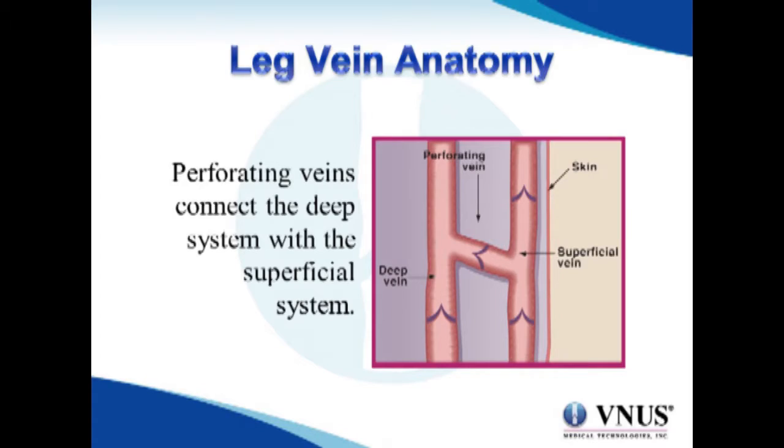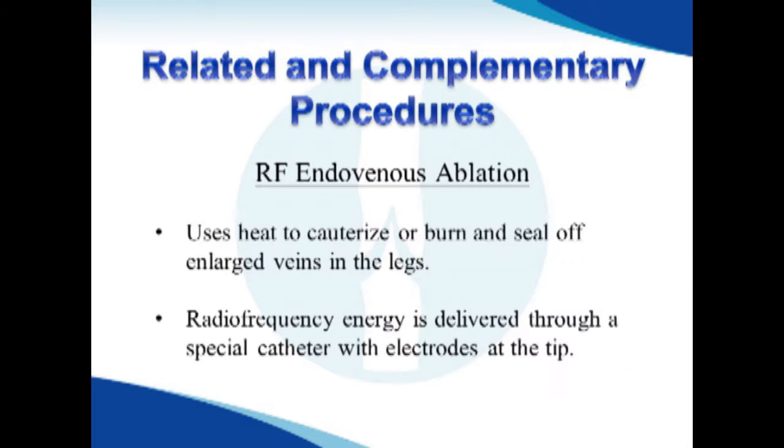Following the stab phlebectomies, if there is a large vein called a perforator that is incompetent, in other words, the deep system is running backwards, we will do a second procedure called an RF ablation. Most people won't have that done, and so we will talk about that at a different time.